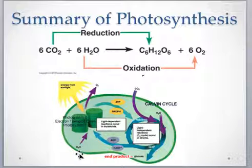Light goes in, water goes in. Water gets split into oxygen gas. It's a waste product. Bye-bye. Those hydrogens left over from the water are going to run along the electron transport chain on the thylakoid membrane. They're going to give me ATP and hydrogen. That ATP is going to push that Calvin cycle around so that when my CO2 goes in and my hydrogen goes in, I can spit out sugar. It's that simple. That's what's happening to these reactants, and that's how I'm getting these products. First step, light reaction. Second step, Calvin cycle. All inside my easy bake oven called the chloroplast inside the cell.